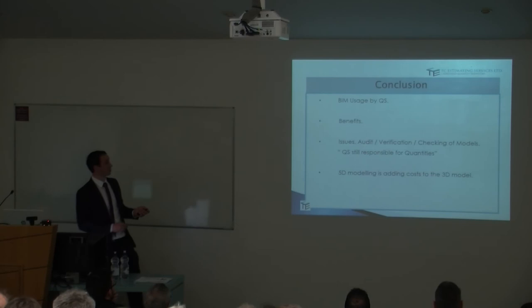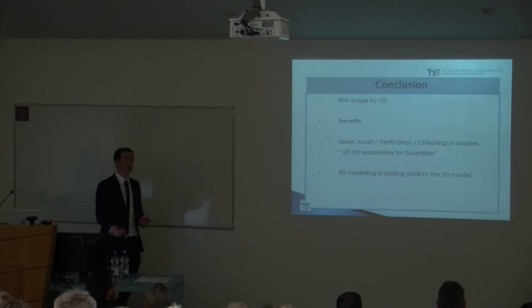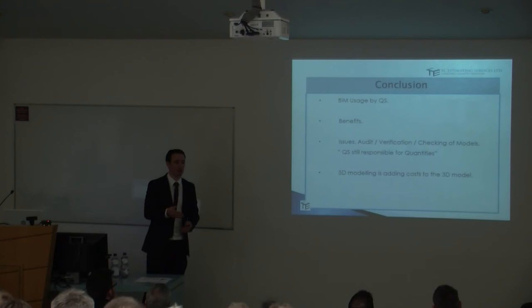So just in conclusion, to me, quantity surveyors have a long way to go in the BIM process. They really need to start engaging in it, getting involved with the software. I mean, the benefits, I know there's some contractors here in the audience.